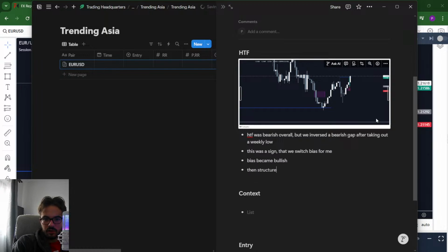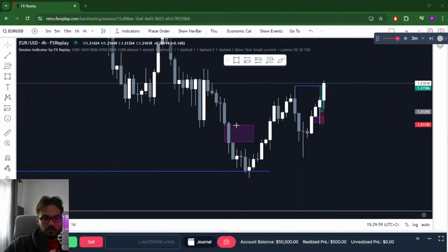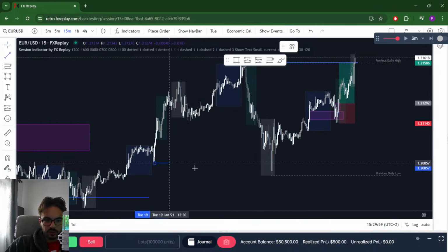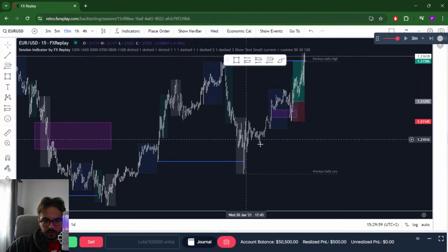Then structure started confirming that we had a retrace, a fake bearish range towards IQ. Then price formed that higher low, which we were anticipating, and anticipating price to go for a higher high. It's pretty simple. It's nothing complicated, just gotta restructure and rebias. So here again, range rebalance here.